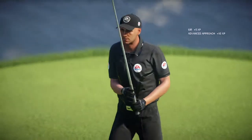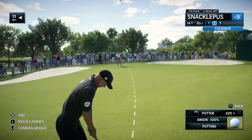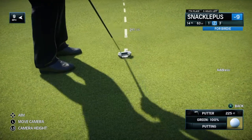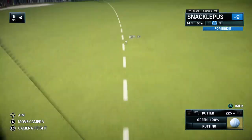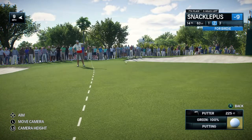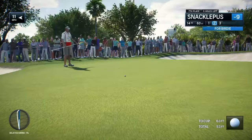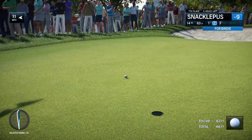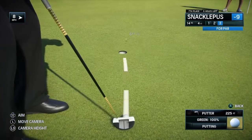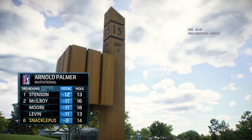Not terrible, but not his best. Outside chance, really, for birdie, but really, it was a rather poor approach shot. Good-looking putt, just not falling right now. Sadly, he's going to be disappointed. So a tester from 4 feet. Workmanlike hole. He walks away with a par.